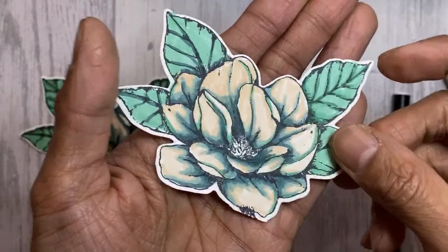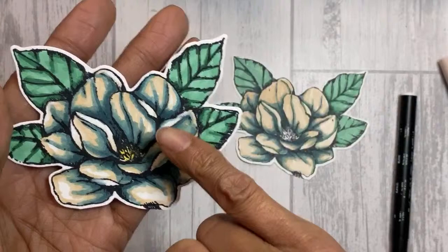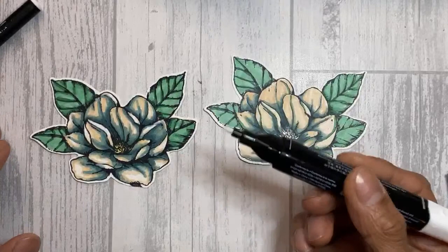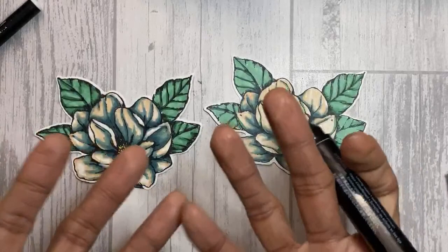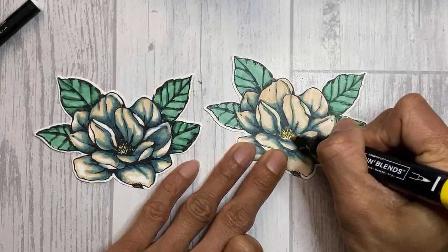And then this one, just the highlights of the, for the ivory and the more peacock, if that makes sense. And Jan's just asked, do you find that the blends lighten with drying? I think they do, especially with the color lifter, it takes a while for it to react. Even after you've colored it, it may still react a little bit as well, so when you come back to it, it might be a little bit lighter.